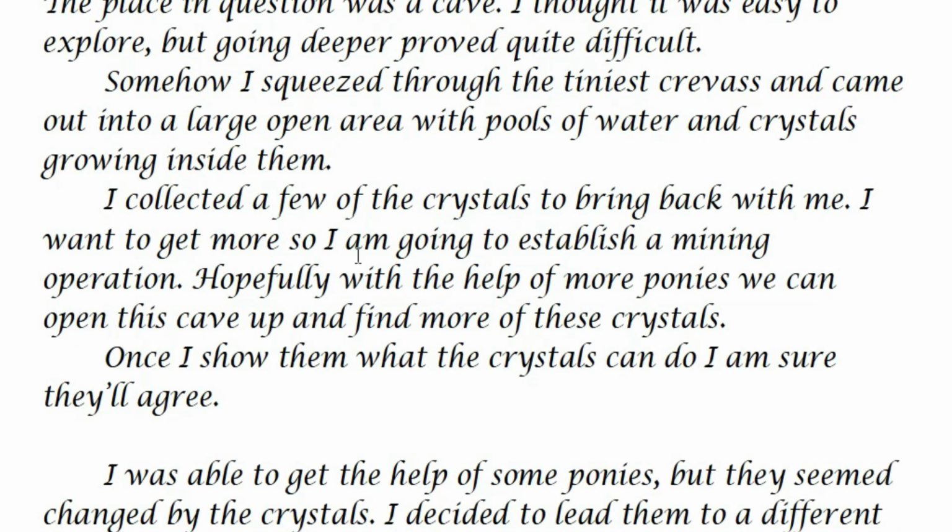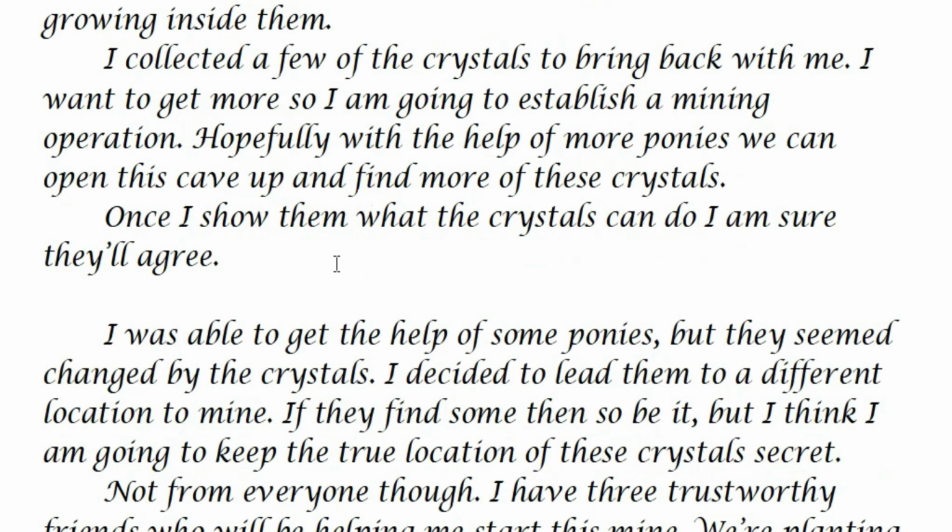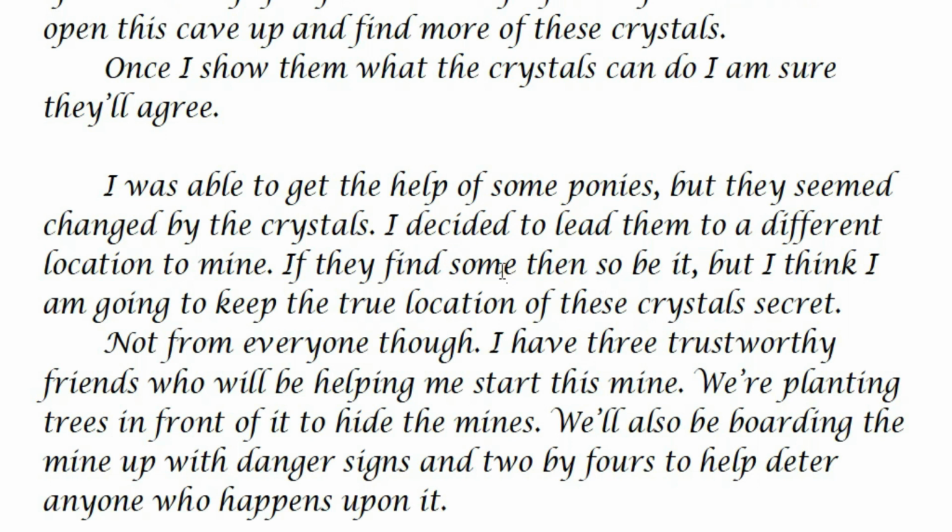I collected a few of the crystals to bring back with me. I want to get to more, so I am going to establish a mining operation. Hopefully with the help of more ponies, we can open this cave up and find more of these crystals. Once I show them what the crystals can do, I am sure they'll agree. I was able to get the help of some ponies, but they seemed changed by the crystals. I decided to lead them to a different location to mine. If they find some, then so be it.